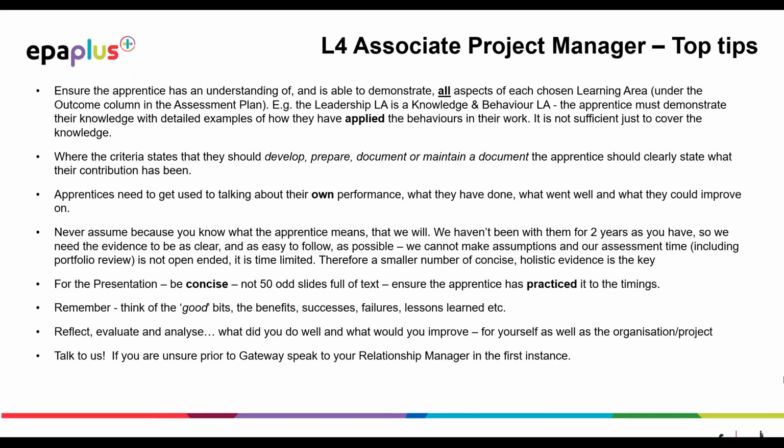So again, for the presentation, be concise and make sure the apprentice has practiced it to the timings. What we do find sometimes is that some apprentices go off on tangents and start rambling, unfortunately. The presentation is time limited, so it's really important that they've practiced it. As I said earlier, the presentation is the good bits, the benefits, the lessons learned, and that opportunity to reflect and review: what went well for themselves as well as the organisation.